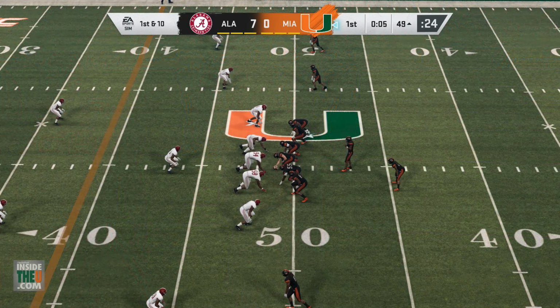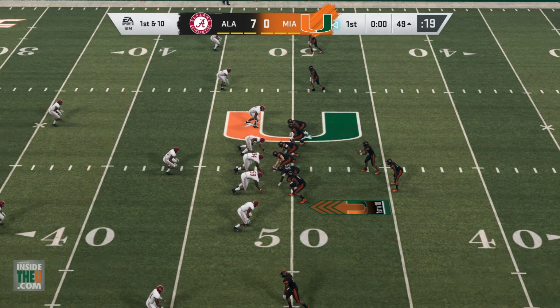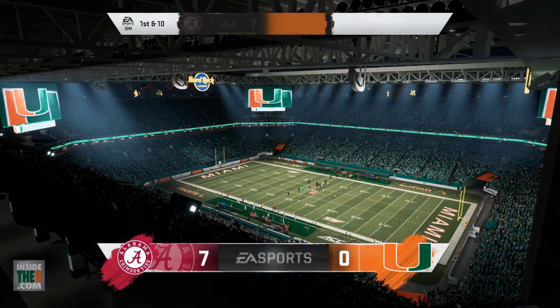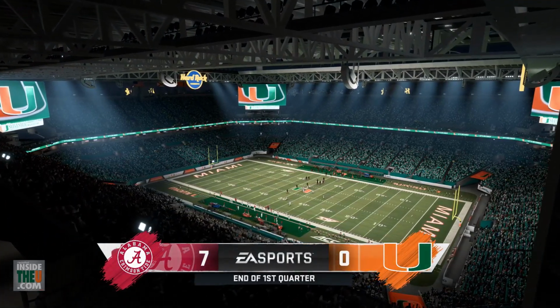Trying to get one more in here before the quarter breaks. They didn't get it off. So there we go, so we got a quarter in. We're still, again, going to keep this thing going until it hits 10 points.